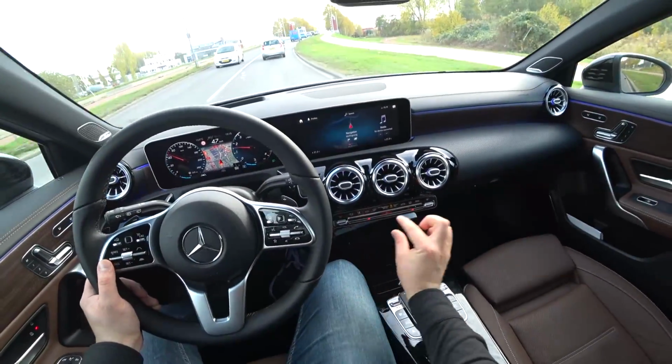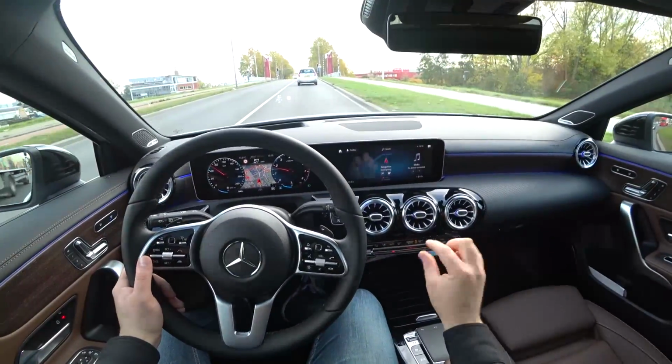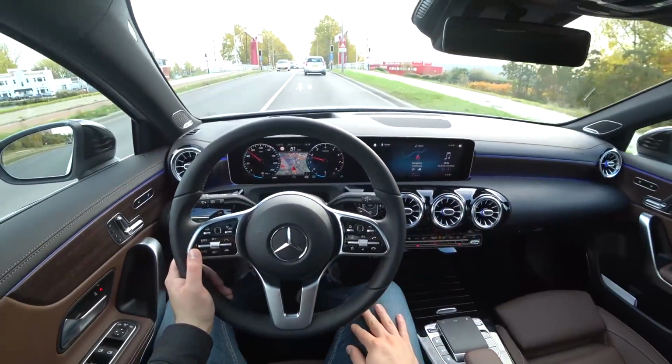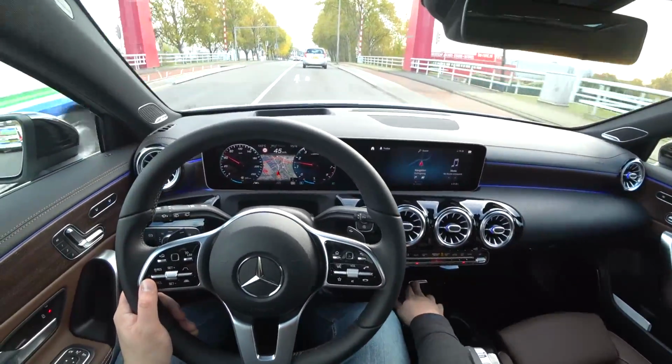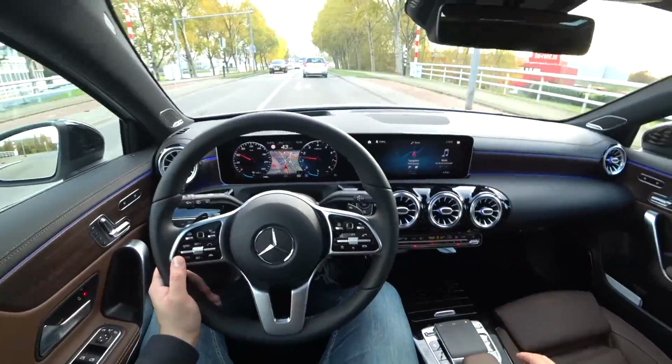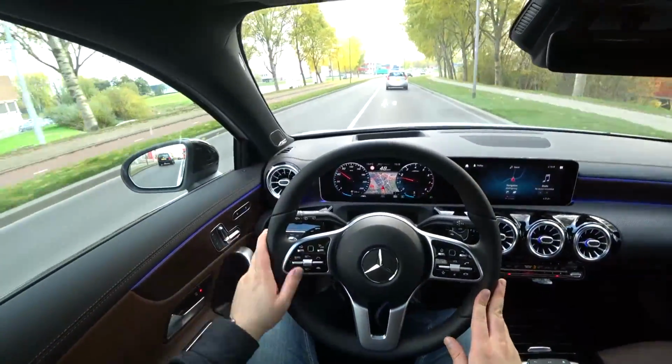I like the fact that the climate control is very basic but yet luxurious. It looks classy, really nicely done. Of course you have the wireless charging, as I told earlier. This touchpad is new. The wood looks beautiful.